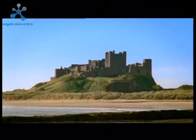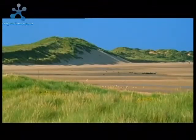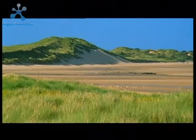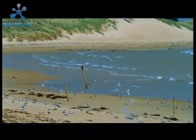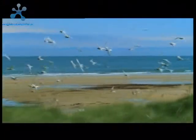Bamburgh Castle sits above one of the most beautiful coastlines in Britain, and a little way down the shore are a series of sand dunes that are a haven for wildlife. Over 1,500 Arctic terns come here each year, and they're here for one reason: to breed.